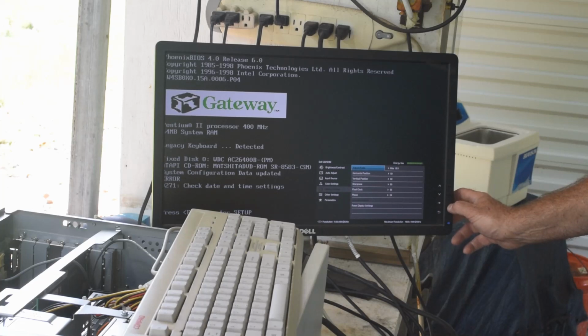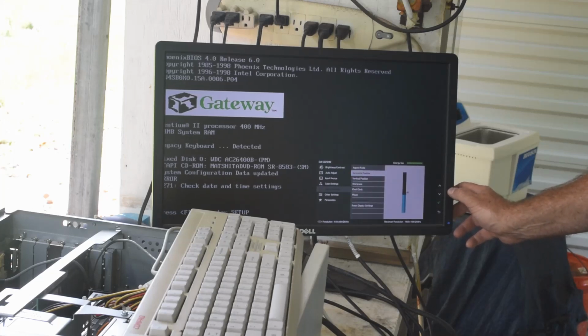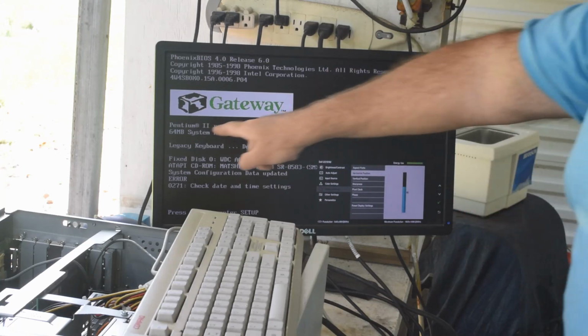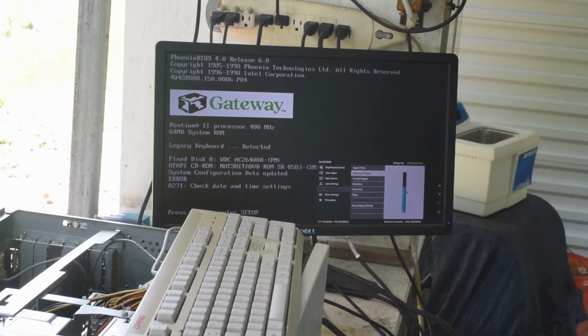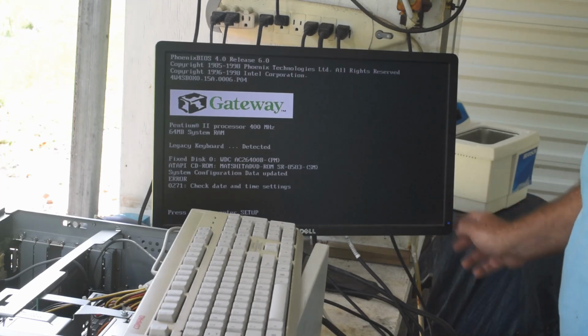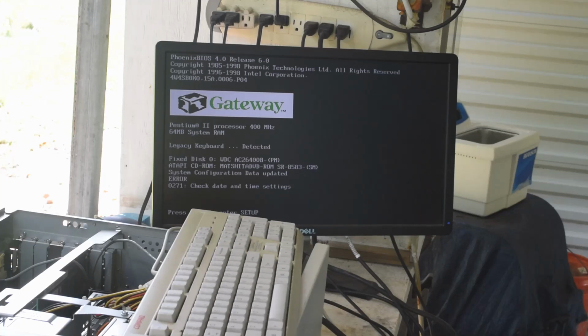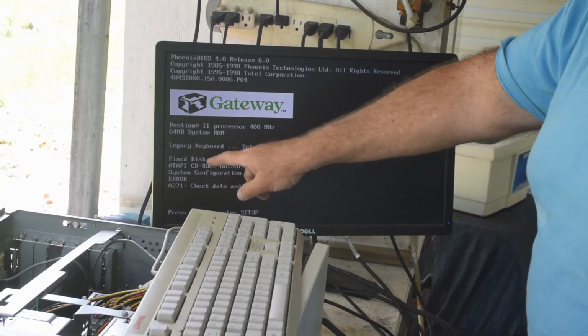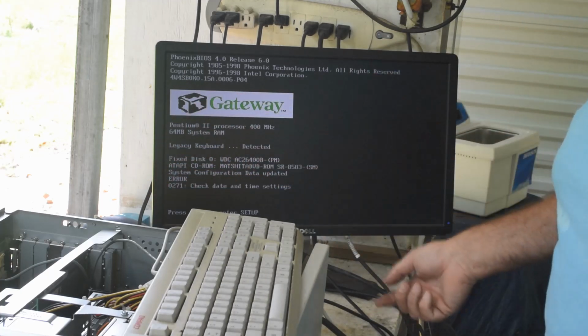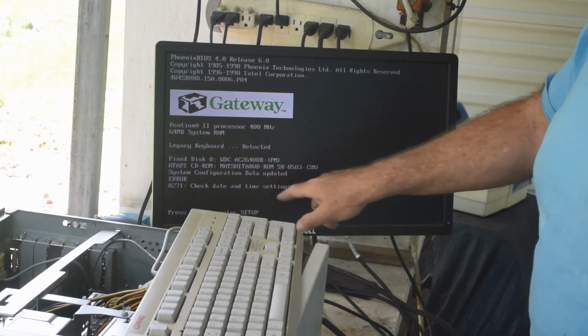Pardon me for a minute while I adjust my monitor. Horizontal position. Other way. Okay, so 64 megabytes of system RAM. Okay, so that's what we've got. Alright, so 64 megabytes. Keyboard detected. Fixed disk 0. So it detected the hard drive. It doesn't mean it's going to boot up, but it detected it. CD-ROM detected.